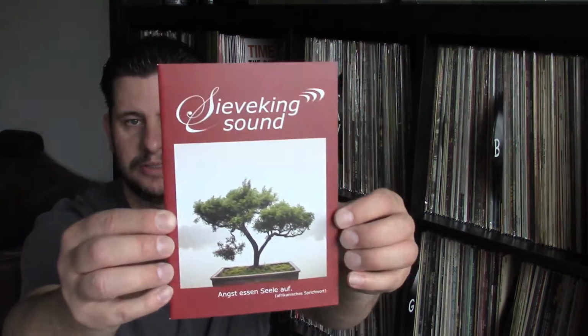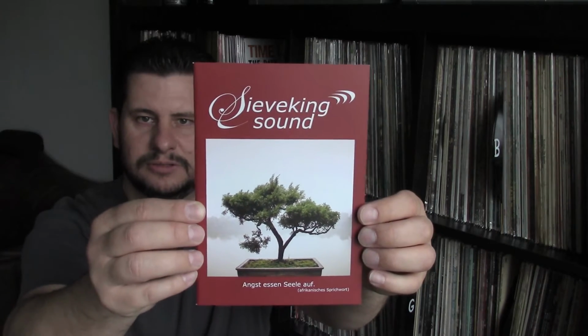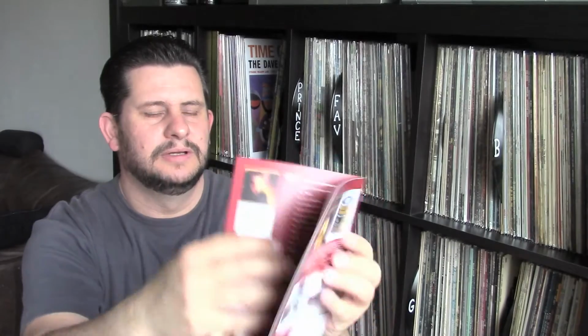In this box there was another postcard from Record Store Day that's coming up this April the 9th. I have a hard time pronouncing that. And this also came along, and this is the German distributor with their catalog and stuff like that.